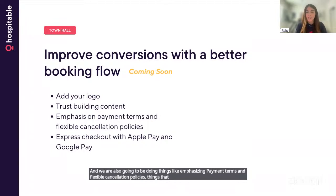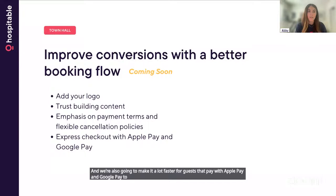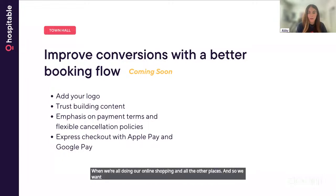We are also going to be emphasizing payment terms and flexible cancellation policies, things that help guests convert and book. And we're also going to make it a lot faster for guests that pay with Apple Pay and Google Pay to book. We're all used to the express checkout workflow when we're doing our online shopping in all the other places, and so we want to do the same with the direct booking flow.